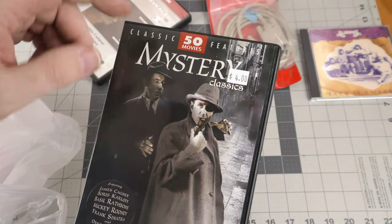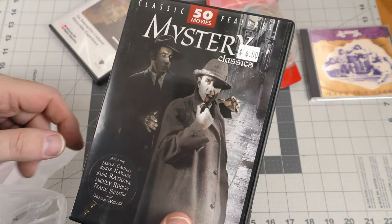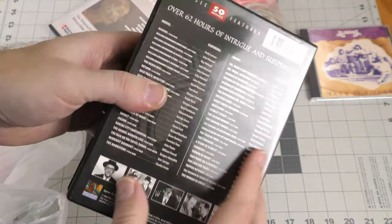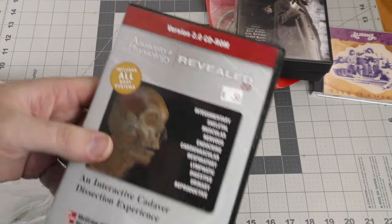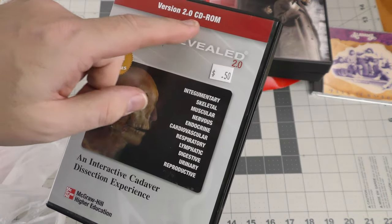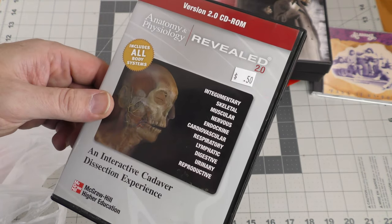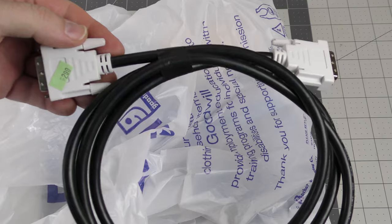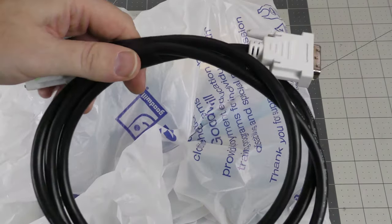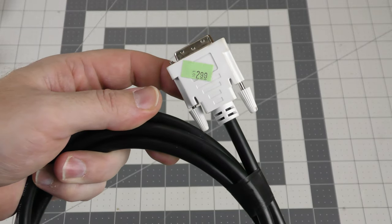This box has 50 movies on 12 DVDs. They're all mystery movies. So that will take a little bit of time to watch all that. And here's something interesting. This is software that covers anatomy and physiology. So I thought that might be pretty interesting. This is a DVI cable to hook up a monitor to a computer with a DVI connection. Green tags were half price, so this was actually $1.50.